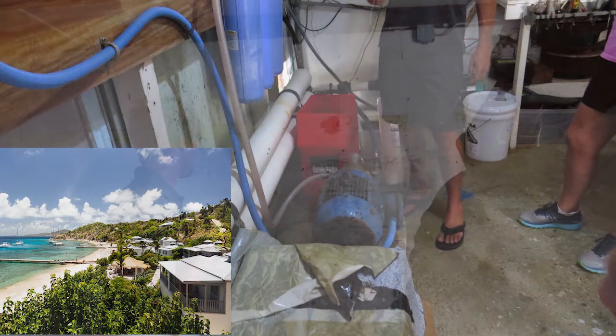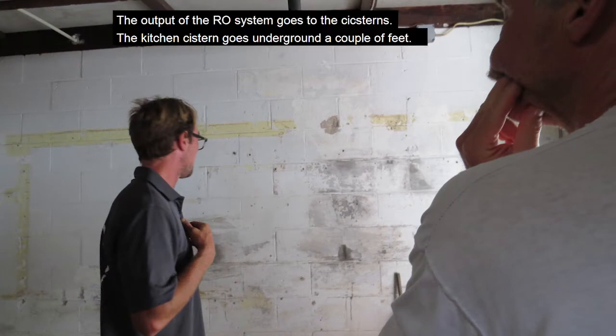So this is our kitchen cistern right here, and it actually goes underground a couple of feet. Each building has 2 rooms, and there's a cistern under each room. Some of them are smaller than others. The smallest one's probably like 10,000 gallons. The biggest one's probably like 16,000 gallons.